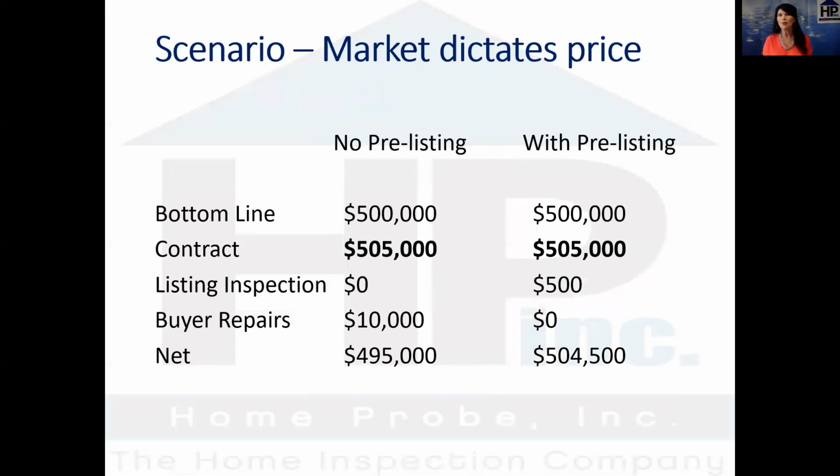Let's look at a different example, which is more like our market now, where the market is really dictating the price, not the seller's bottom line. So we have the same bottom line of the seller, $500,000. We get a contract for $505,000. We have a $10,000 surprise on inspection day, and so we end up with $495,000 as our bottom line. If we did a pre-listing inspection report, we would have disclosed that $10,000 issue ahead of time. And so when we negotiated a price of $505,000, which is the best we could do in this market, your seller ends up netting higher, $504,500.